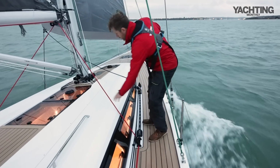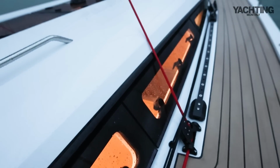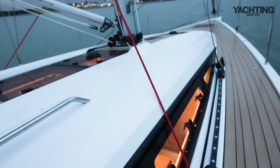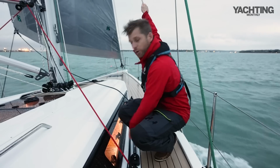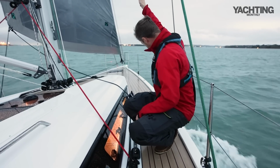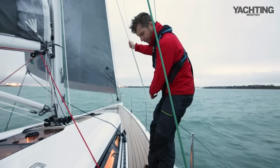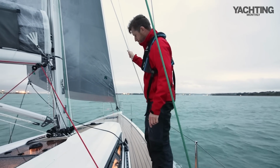Here you can see we've got the German mainsheet being led aft, and the Genoa cars either side. They're nicely inboard. They're not on the coach roof as some are, but it still gives you a pretty good close-winded sheeting angle. The shrouds are led outboard to the gunnels, leaving the nice clear walk-throughs, which is great.